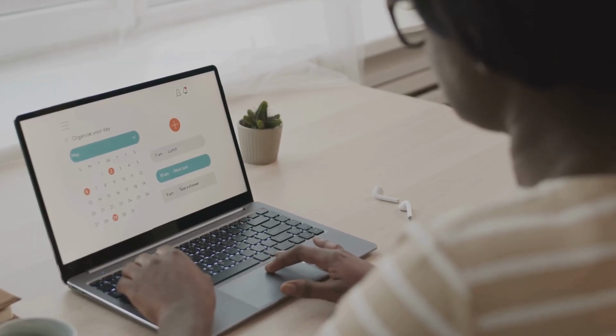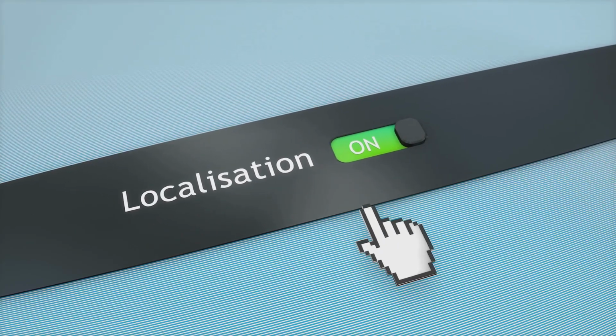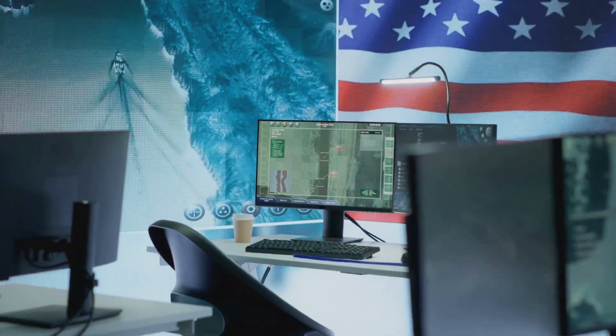Now, select your sources. I stick with automatic because it covers news, blogs, and web, but you can customize it. Language and region, set it to your preference. I choose English and United States.